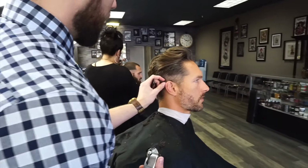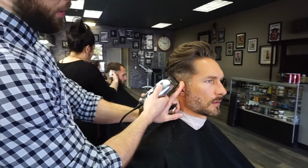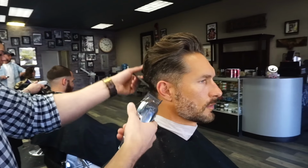So the next step is we're going to give Weston a low taper all the way around. We're going to put a 1 on there, and we're just cleaning up the very bottom. Just going to give him a nice gradual fade all the way up.